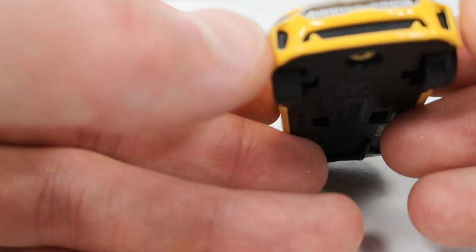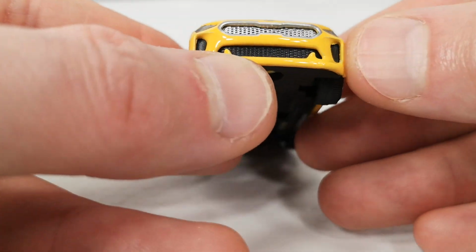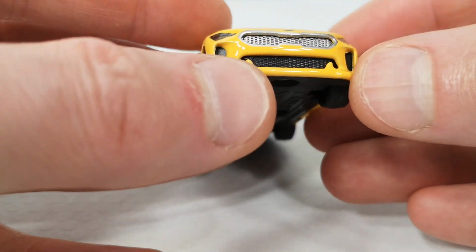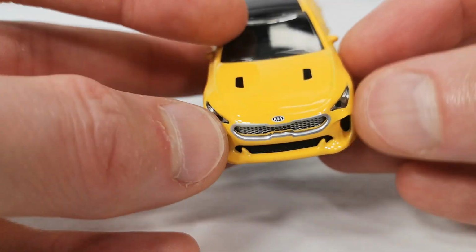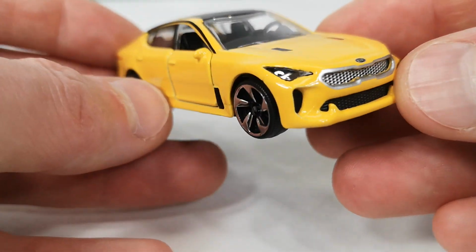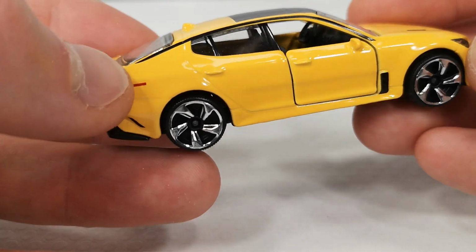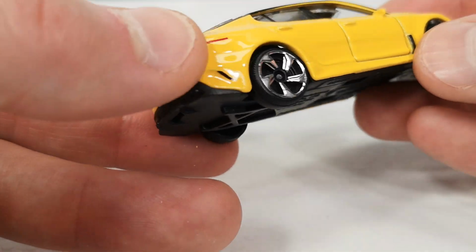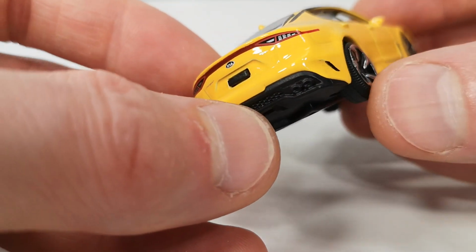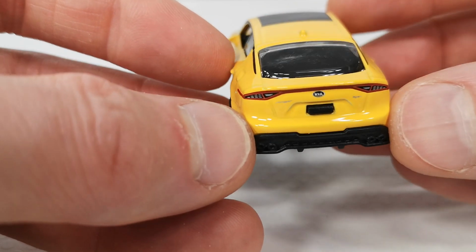Some black paint left and right in the bottom part of the bumper, and in the middle it seems to be a plastic piece part of the base. Kia logo in the middle there, some black here on the hood or bonnet. Some black here and around the windows. Again, wraparound taillight, little black dot there. Kia name or badge in the middle there.